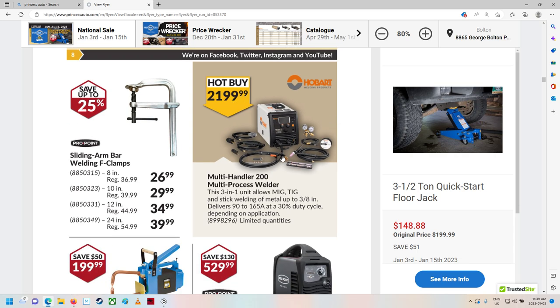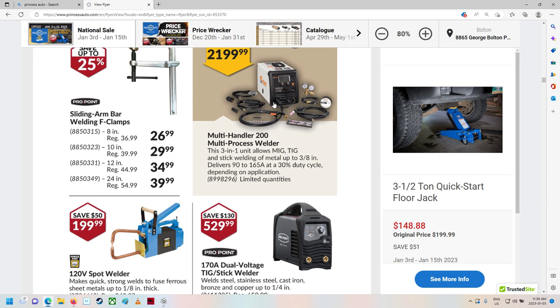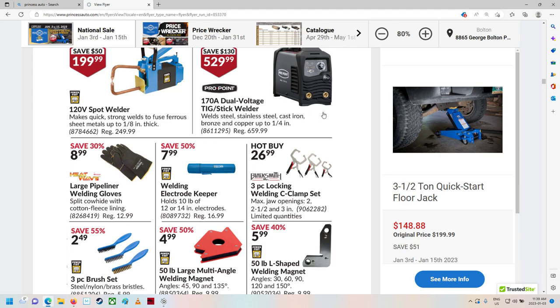Wow, $2,199 for a multi-handler 200 multi-purpose welder. This 3-in-1 unit allows MIG, TIG, and stick welding of metals up to 3/8 of an inch. That's not very thick of a metal, really. 3/8, I guess, isn't too bad, though, but we were welding stuff. We were into like half-inch size buckets, something like that, so yeah, that's about right. TIG and stick welder. I kind of like to try TIG. I've never tried TIG before, but metal I know has to be super clean stuff. So, but anyways.